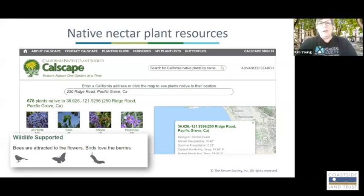And during COVID, many have had virtual plant sales, and also the UC Master Gardeners has had plant sales, and a lot of UC Master Gardeners focus on those high quality nectar plants and California natives. So please know that this website is so useful, and you can put in your specific address even, and it will bring up valuable information for you and a nursery guide of where to find them.